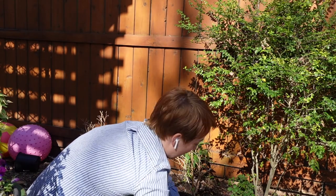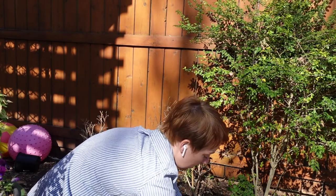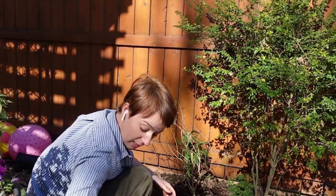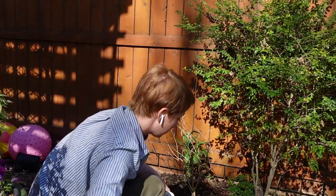And thinking I have to have that in my garden. That was several years ago, probably like 5 years ago or something. I don't know. But I fell in love with it there and have tried to keep it in my garden ever since.